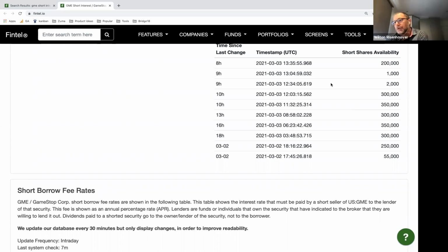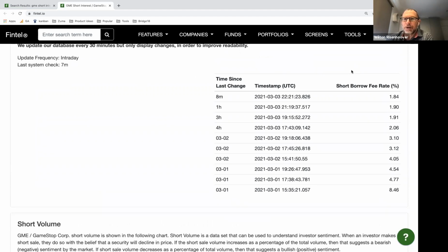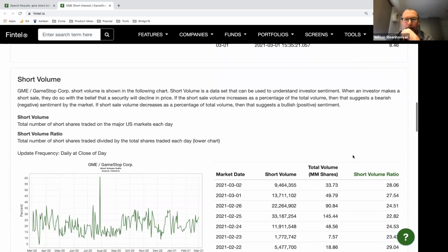Obviously, if there's few short shares availability, then that might indicate that there's a short squeeze that's impending, and that's the idea. There's also this idea of a short borrow rate. Whenever you borrow the shares from your broker, you have to pay an interest rate on that, and that's what this is. Higher interest rates indicate it's harder to finance these things, and it would also indicate that there's a lot of demand for those shares, and that means perhaps a higher likelihood of a short squeeze.